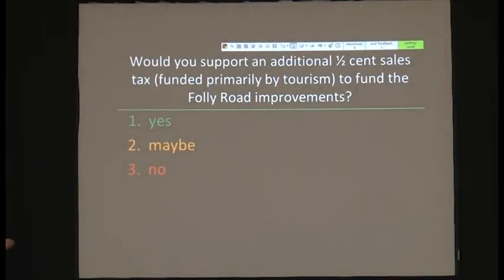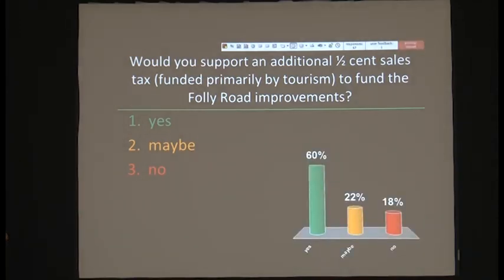What about going again to extend or continue what's been so successful here locally, that half-cent sales tax? It can be designed so that it is picking the pockets of the visitors and funding the Folly Road improvements. Would you support an additional half-cent sales tax? 1 for yes, 2 for maybe, 3 for no. Our poll is open. Counting down. Survey says 82% maybe or yes. Okay.